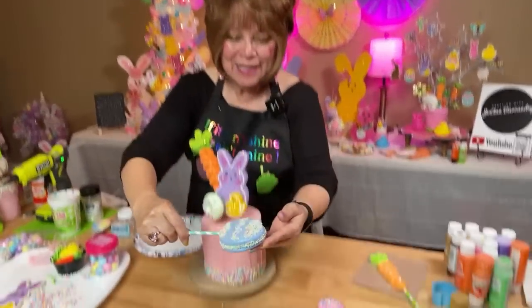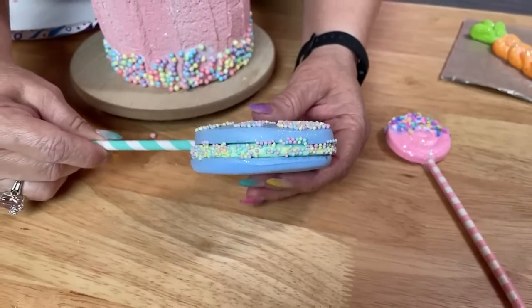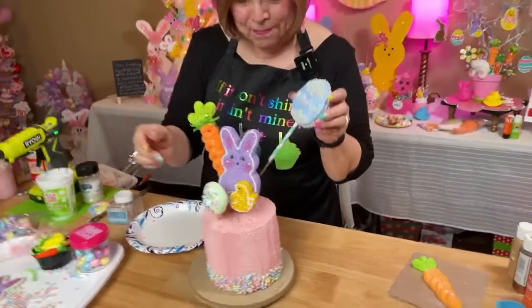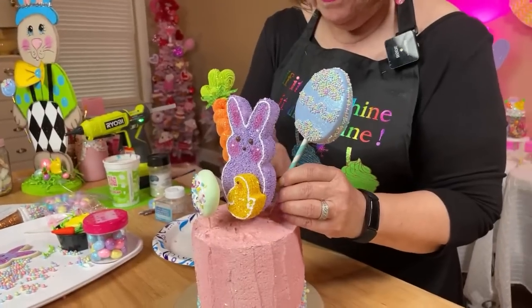Surprise, surprise. Look, friends, I made an egg sandwich out of the clay that our friend Yanira sent us. And it worked out perfect. I think I'm going to put it right here. Look at that. See how well the little toothpicks work?